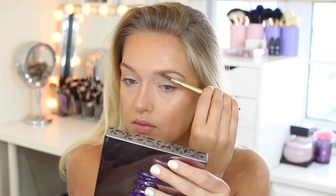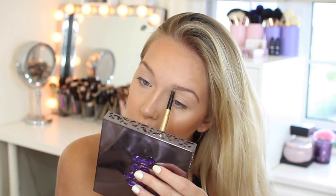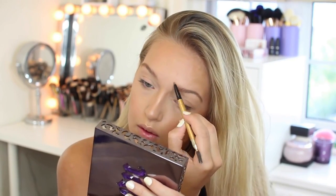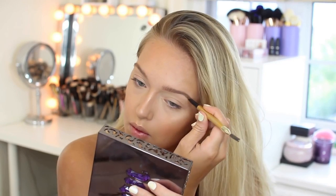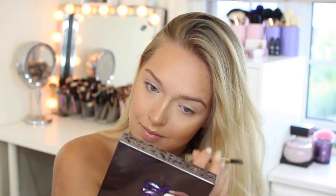So for the brows, I'm using Sania's Brow Bar mechanical brow pencil in light. I love this brow pencil, and I'm going to be filling in my eyebrows a lot darker. Mostly more filled in than usual because I want my eyebrows to be really sharp. I don't necessarily love my eyebrows like this personally, but for the video I wanted to do it a lot darker.